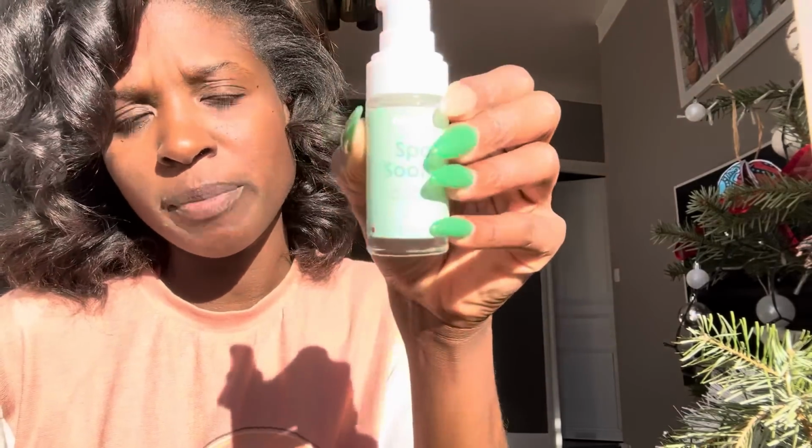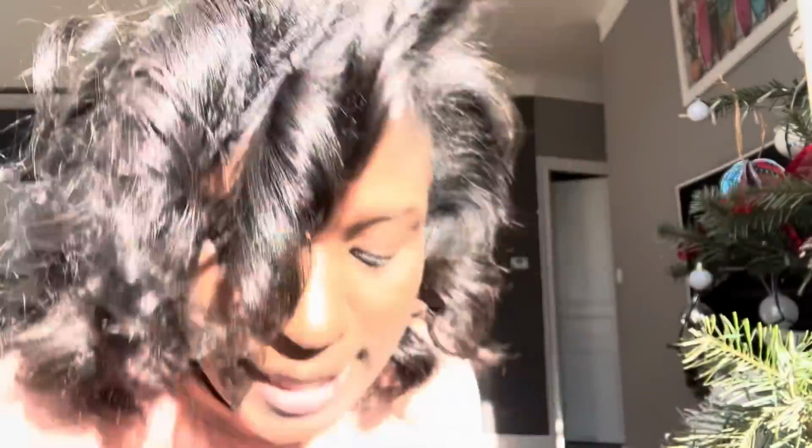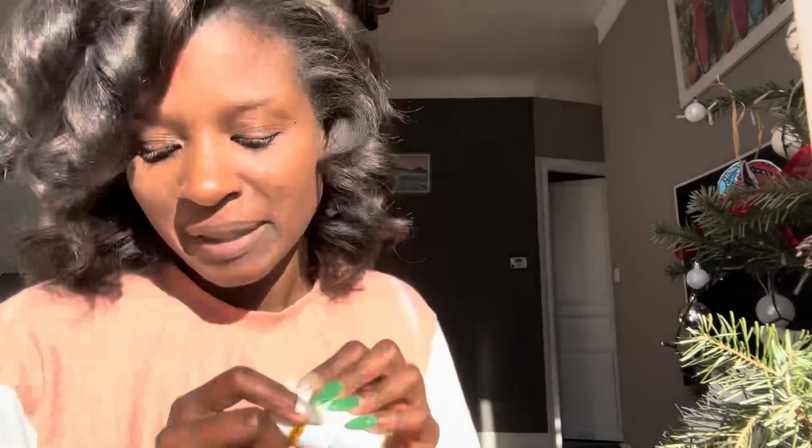This one is just a little spot treatment, so if you have dark spots, you can use this on them. I can't say if it's working yet because I just started using it. And then this is the oil, a healing intimate oil. None of them have any scents, which I like because it's going down there, a very sensitive area, and I feel like things need to be really natural. So I love the fact that it doesn't really have a scent. It just gets the job done.